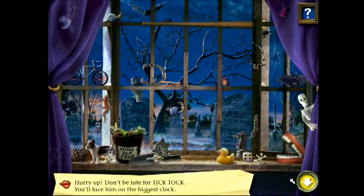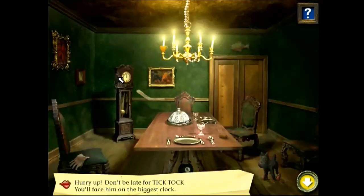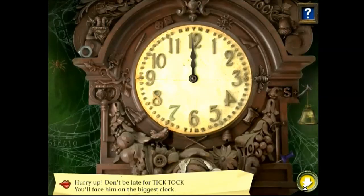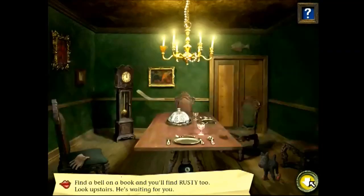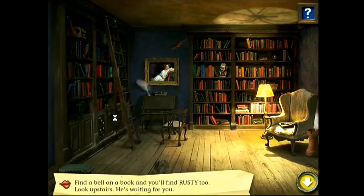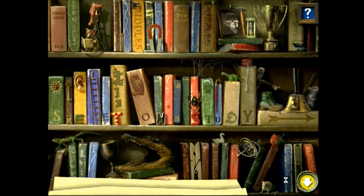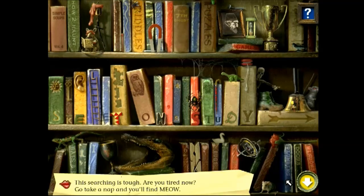Graveyard. Hurry up. Don't be late for Tick Tock. You'll face him on the biggest clock. Tick Tock. Find a bell on a book and you'll find Rusty too. Look upstairs, he's waiting for you. This searching is tough. Are you tired now? Go take a nap, and you'll find Meow.